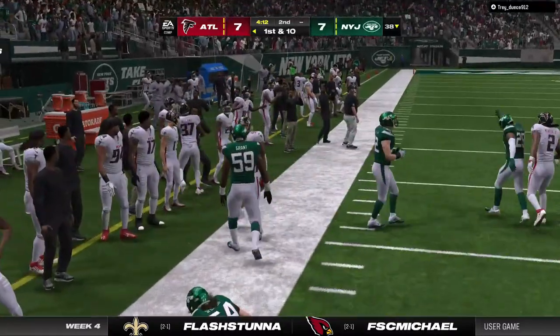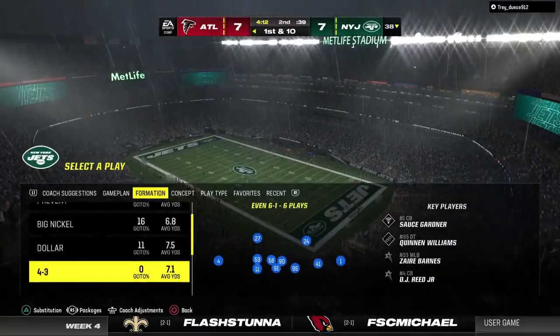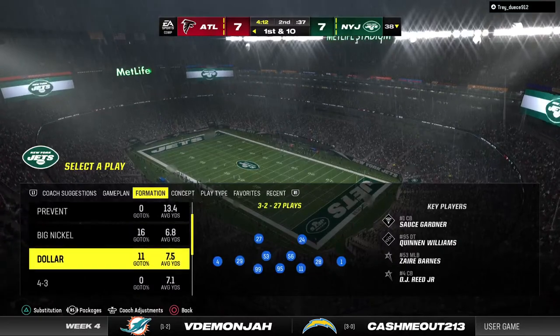Field position. He's out of bounds, but not before he's across the 35.